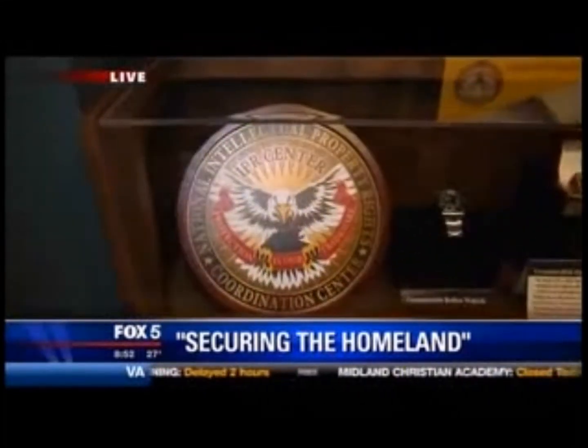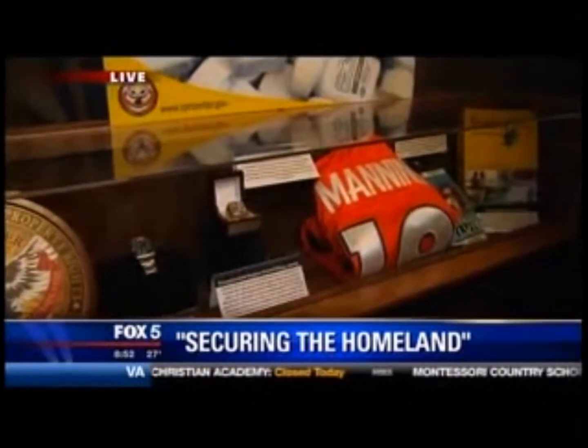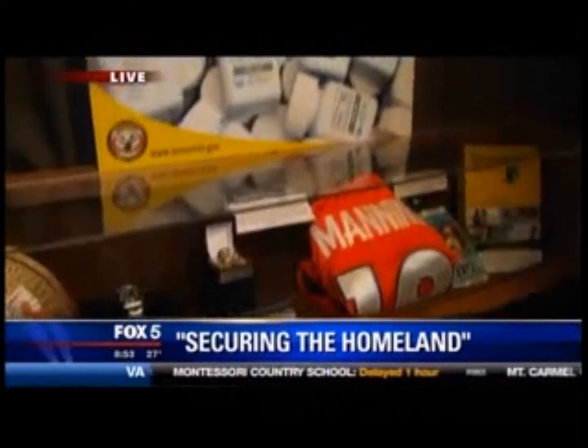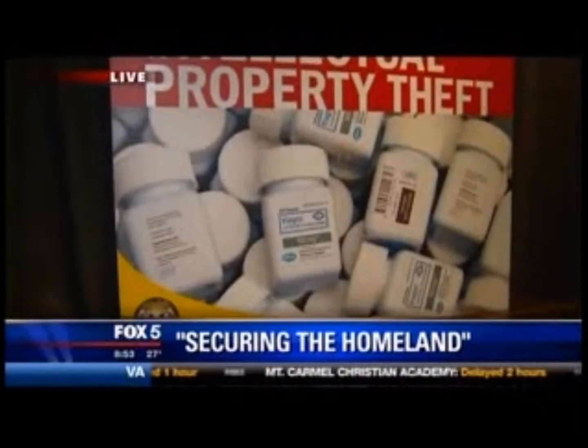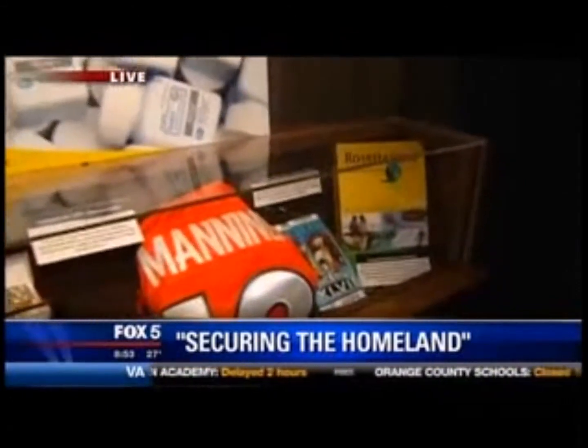When people think of intellectual property theft, they think of things like fake Gucci purses and fake bags and those kind of things. But it also includes health and safety products, toothpaste, airbags, things like that. And it's really important for the public to understand that they need to buy their pharmaceuticals or things like that from a reputable buyer, a reputable seller.